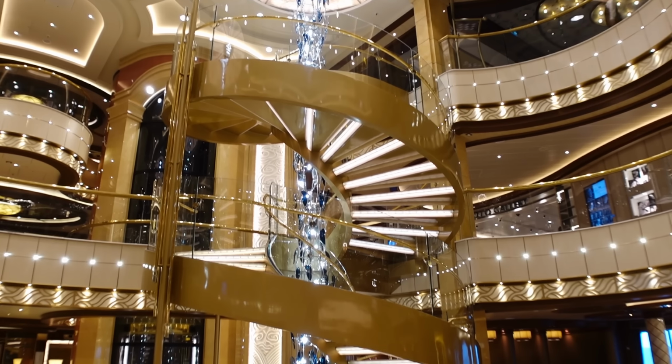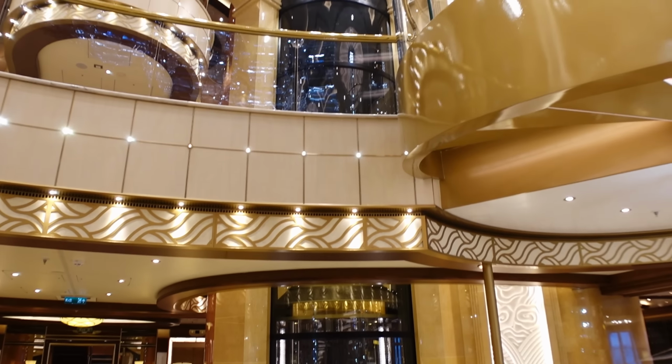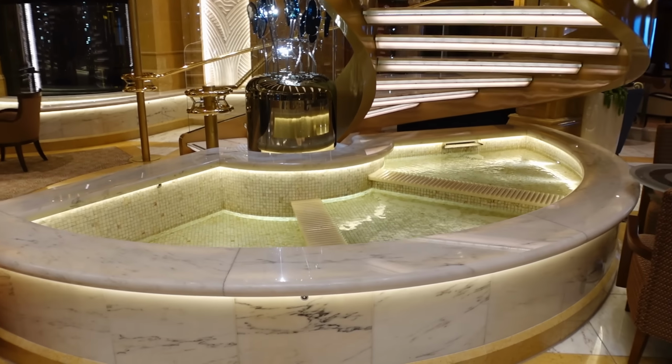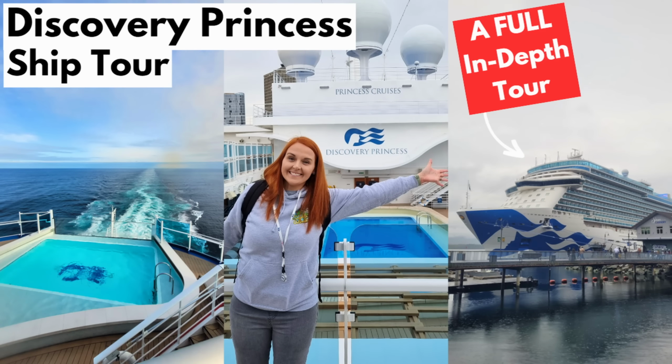It had the nice staircases, the glass elevator that went up a couple of floors. You just add the wow factor. There was something special about walking on that ship. It had little water features in the atrium as well. We've never seen them before. They were a bit noisy. If you'd watched our ship tour video, that was what the noise was at the start when Stacey started speaking. Them two little water fountains. We did eat by the water fountain. In hindsight, we wouldn't have done. It was the only place we could do it, to be fair.